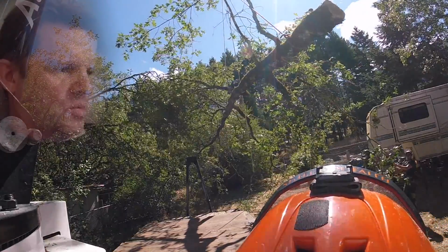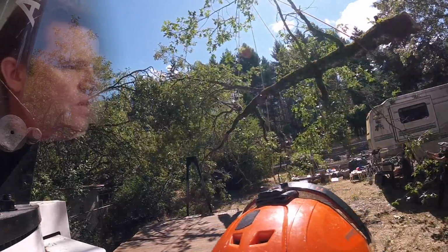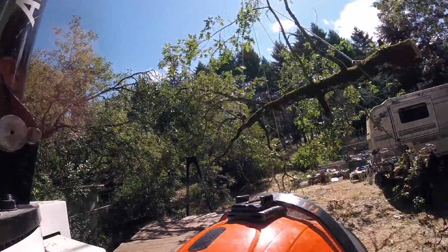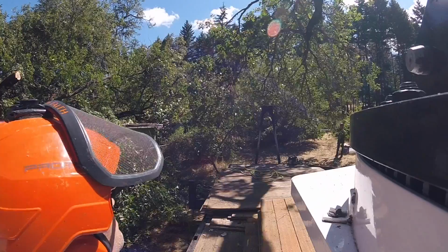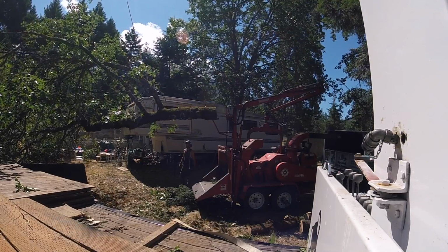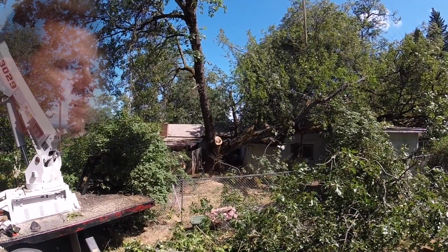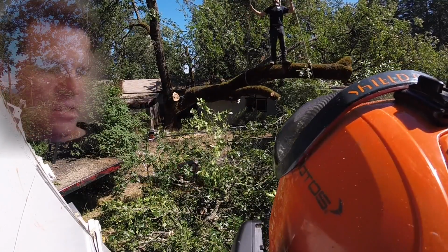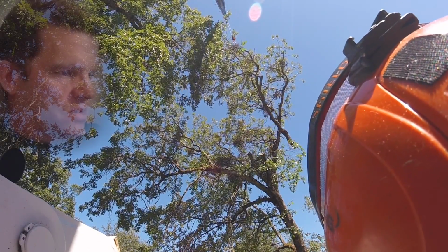There's the first pick. We were taking them from over there in that other yard and over a fence and setting them down in this spot right in front of the chipper, which was pretty cool. Kyle just flopped that one on the ground and then we picked it up. There's Kyle on the log. That's not something we normally do or recommend. Kyle was goofing around a bit.